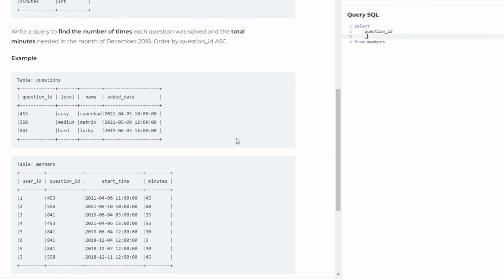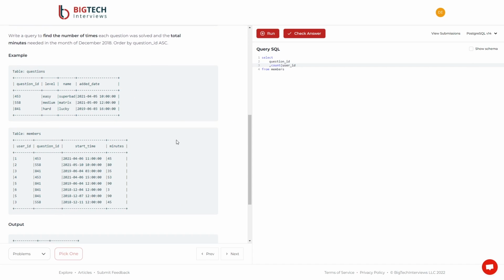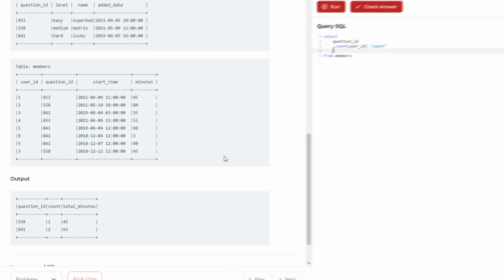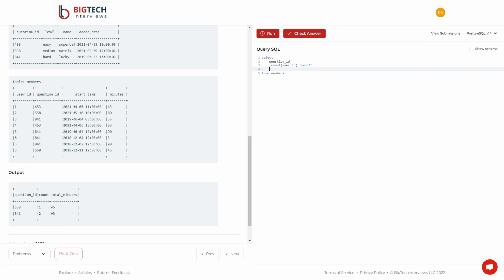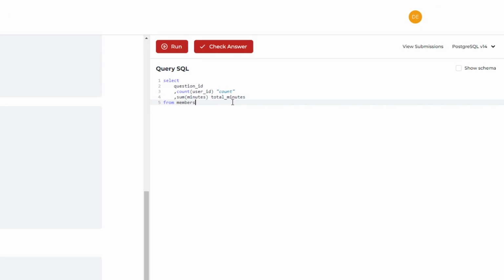And looking back, we need to find the number of times. So what we'll do is count the user IDs who took the question, and we'll call that count because of the expected output. I'm putting that in double quotes because count is a reserved word and we want to use it as a label, so we're just being safe. And then we also need to get the total minutes needed, and that's pretty straightforward. The total minutes for each question, they're not asking us to average it out by user or anything like that. So just say a sum of the minutes as total minutes from members, and that should get us where we need to be for this particular query.